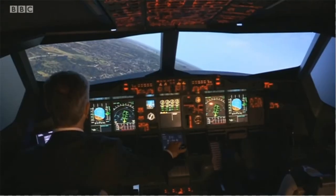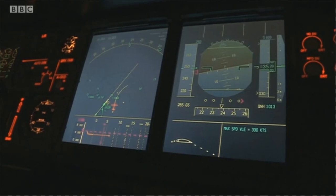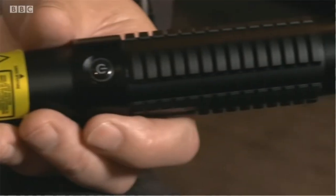Steve's findings and his experience as an airline pilot with hundreds of passengers' lives in his hands is leading him to push for a change in the law. So we're looking to have a law introduced that gives the police the power to stop and search, and if anyone's carrying something like that, we'd be looking for prison sentences.